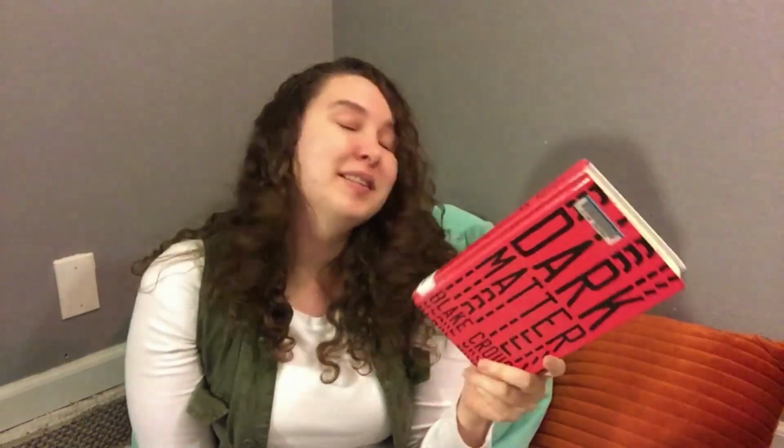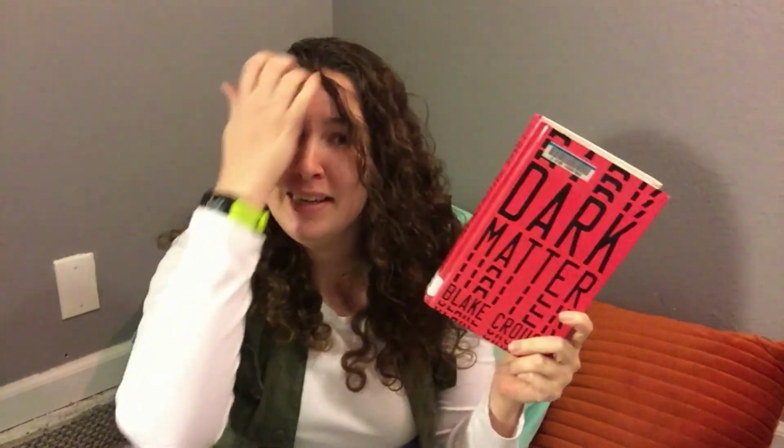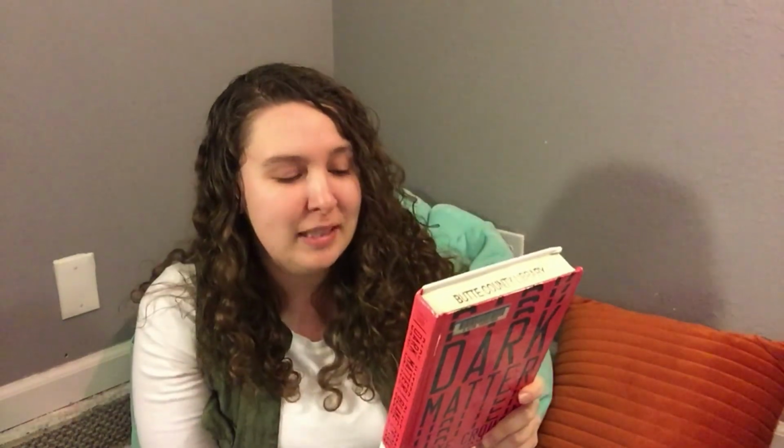So last but not least, let's move on to the weapons. The first one is a hardback book, and that is the group book, which is Dark Matter by Blake Crouch. And this sounds really crazy and really fun, so I'm excited to read this one.